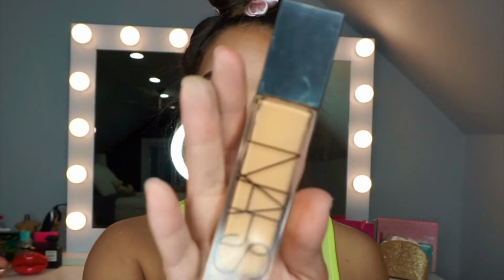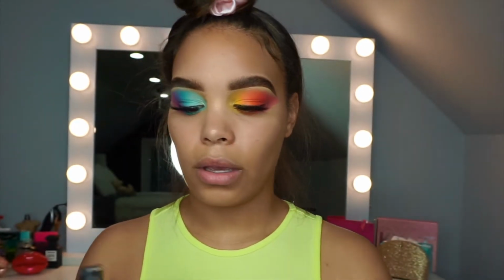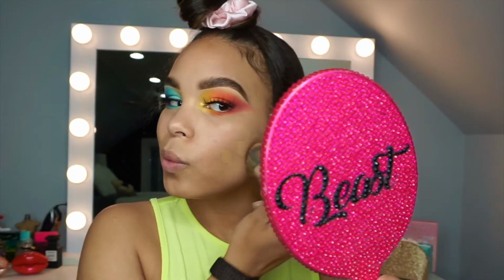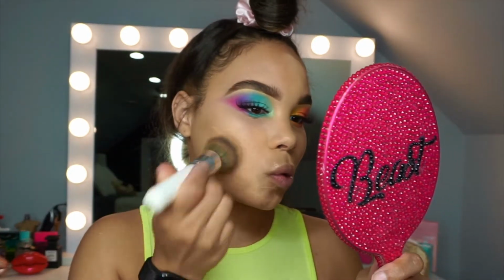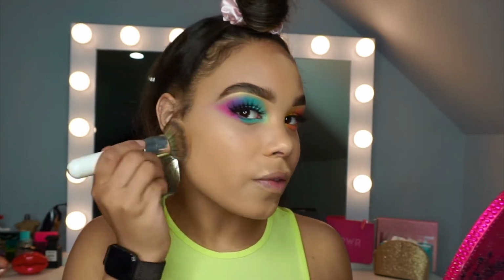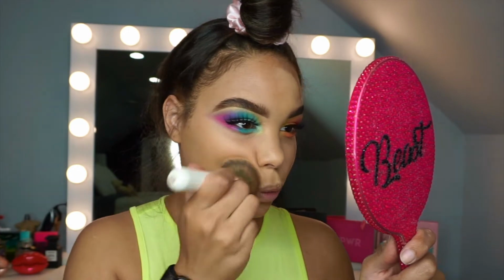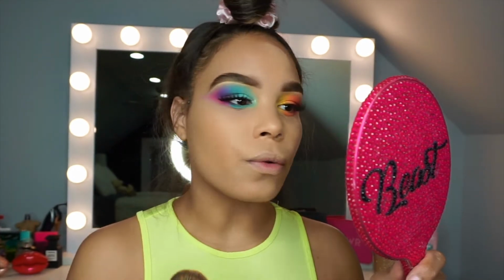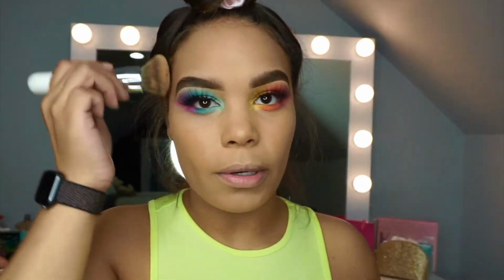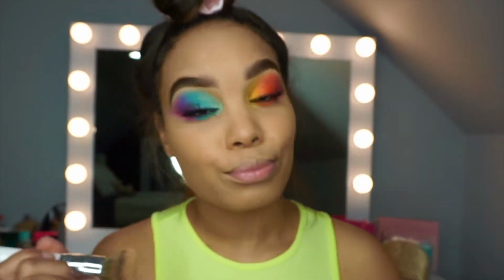And now I'm taking my NARS foundation in Barcelona and I'm gonna apply it on a brush. And I'm going to lightly pat it through our entire face, bringing it down to our neck. Always remember to get the bottom of your nose, because I feel like I always forget that part for some weird reason on myself. So I've been gardening outside the last few days, and I guess I got a tan.